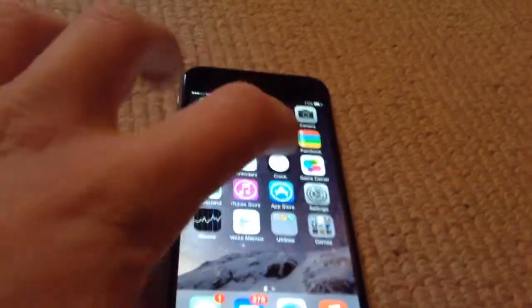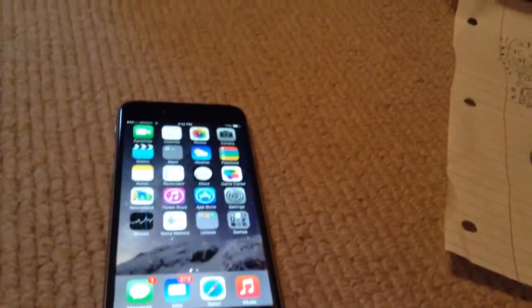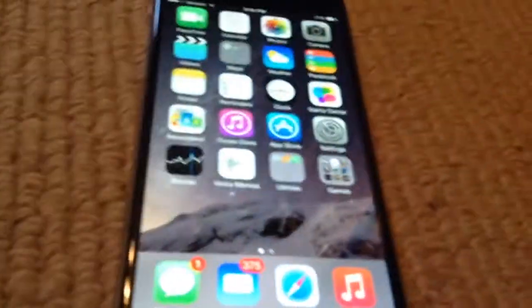I was touching an app, it wouldn't open. The Wi-Fi wouldn't even turn on. So I don't know what happened, but I am impressed with how well the phone recovered itself, because I thought it was broken. The software. It was super weird.